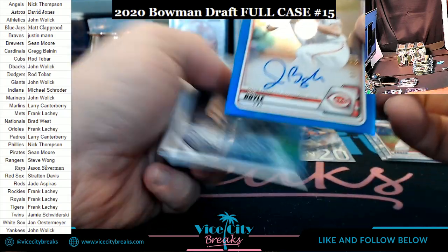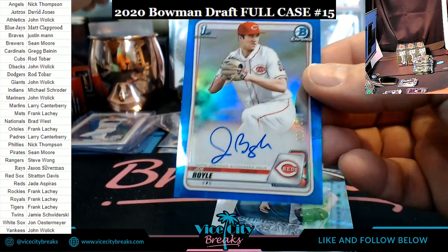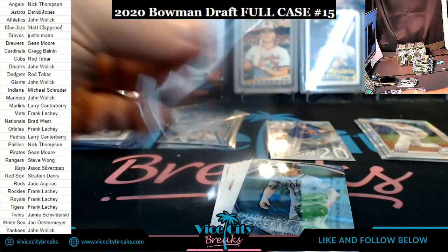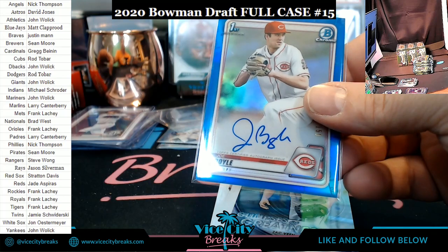Is it or not? It is. Reds autograph in blue. Joe Boyle, 122 out of 150. Going to Jade.